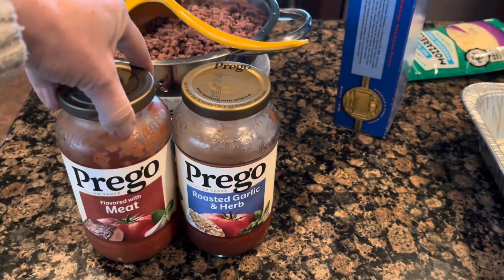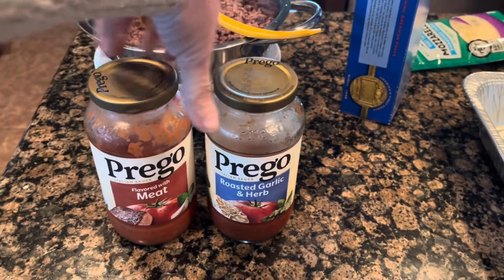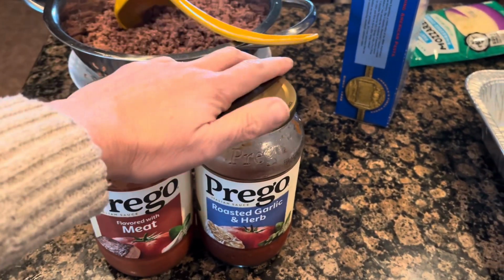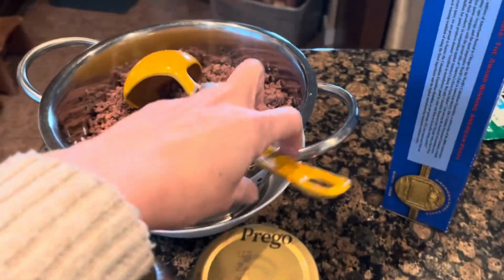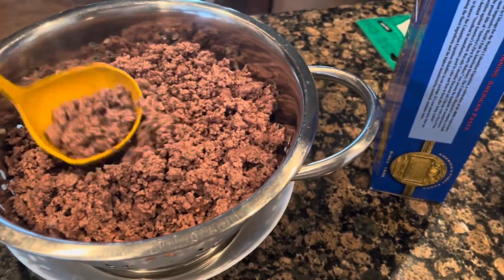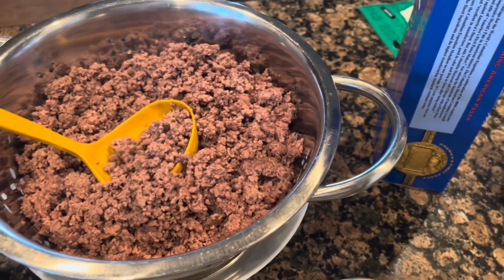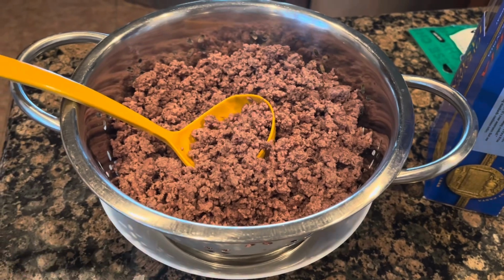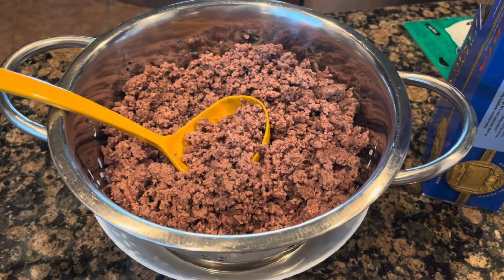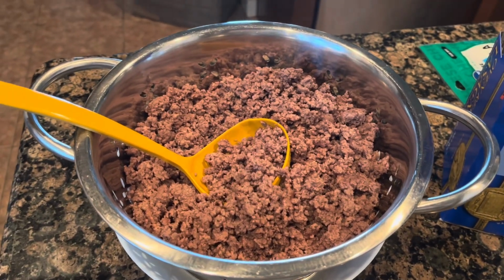So I had 2 jars of pasta sauce hanging out in the fridge, roasted garlic and herb and flavored with meat. Going to mix those together and make those the sauce for a lasagna. So this is one of those 3-pound chubs, I think is what they call it, of hamburger meat. I'm going to use about a pound of it in my lasagna. And then the rest I will freeze in 1-pound packages. So 2 1-pound packages to have later. I love to just go ahead and cook it all and put some in the freezer already brown because it cuts down on cooking time later.